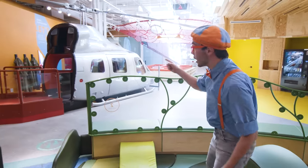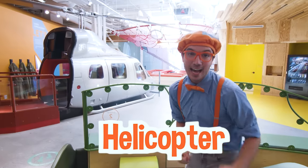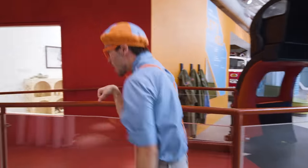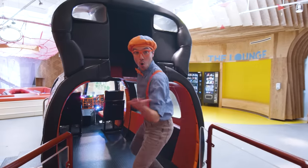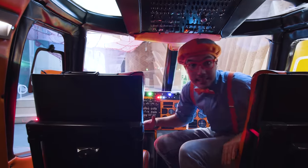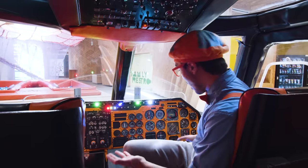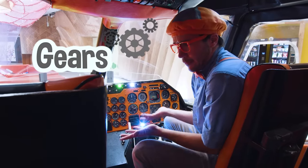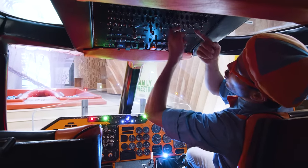Whoa, look at what it is. Do you know what that is? Yeah, it's a giant rescue helicopter. I think you and I should go inside and check it out. Come on. Look at this place. It's so cool. Whoa. And this is the cockpit. Yeah. Inside this helicopter, there are all different controls of the helicopter. We have different levers and gears that tell you how fast you're going and if you have enough fuel. Whoa. And there's all types of switches on the ceiling.